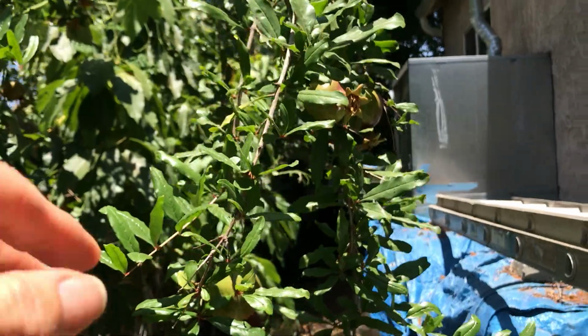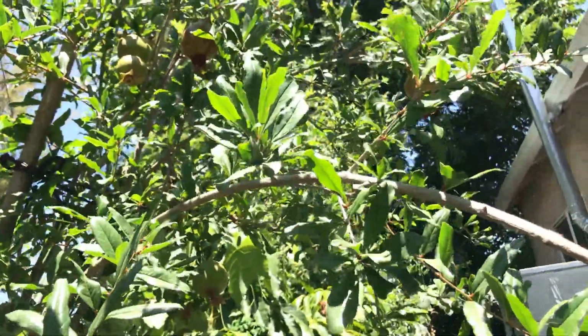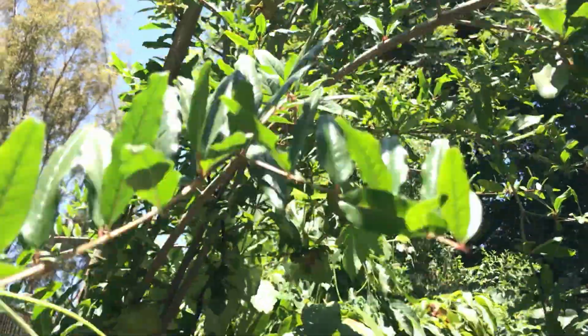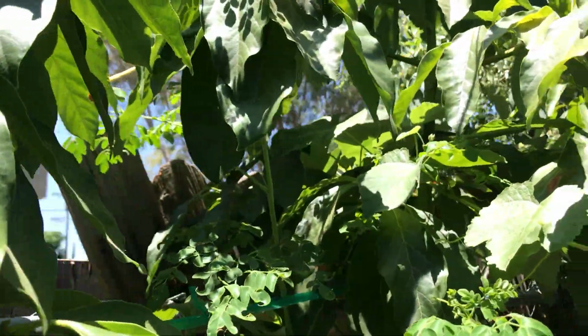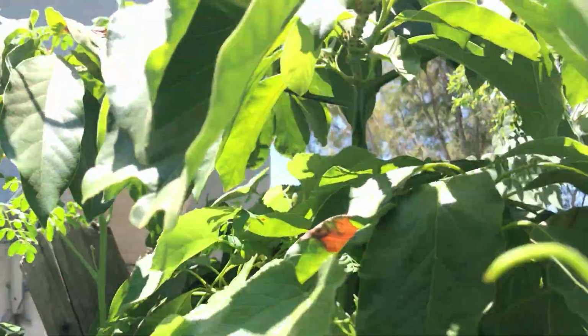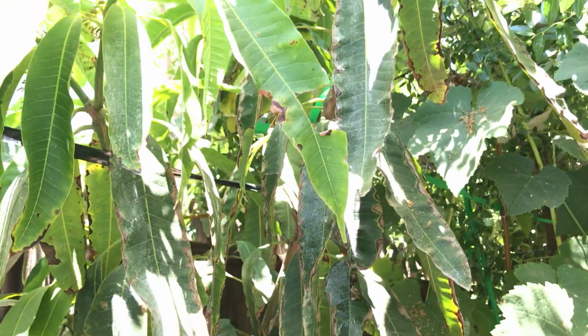So over here we have another pomegranate tree. I prune them, I let them stay small, not to be too huge. There's another avocado tree here, which next to it, I'm not sure it's a good idea, but it's growing. Here is our mango tree that it grew plenty.